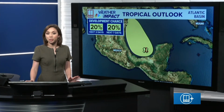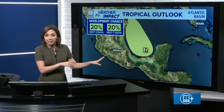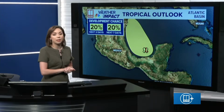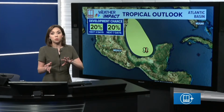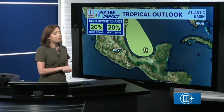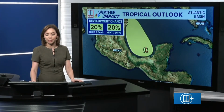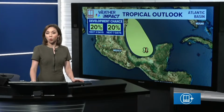Of note as well, we are also watching another area in the Bay of Campeche with potential for development. This does not have a high chance of development, but this invest has a 20% chance over the next 7 days, and over the next 2 days, it's moving across the Bay of Campeche into the Western Gulf, and that'll be something that could bring some heavy rainfall as it moves inland in northeastern Mexico and also into Brownsville. So again, that's probably not going to become a named system, but the next name on the list is Fernand. This is our list of hurricane names. Remember, the only new name that was not repeated from 6 years ago was Dexter.